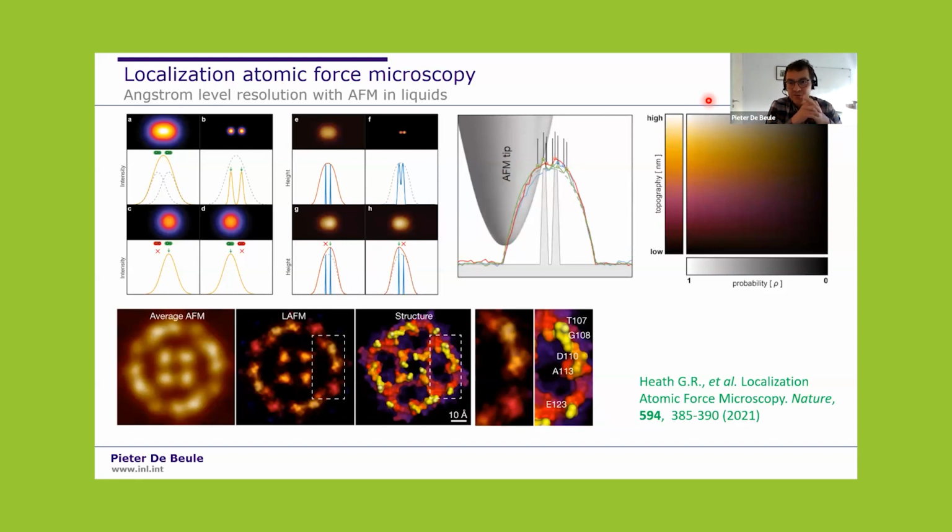A few years ago, the laboratory of Simon Scheuring had the idea to convert the concept of what you probably know as photoactivated localization microscopy or stochastic optical reconstruction microscopy, PALM or STORM imaging, to the field of bio-AFM. Instead of switching the fluorophore on and off, as you can see here on the left-hand side, people were looking at stochastic fluctuations in the height that occur if you image a sample multiple times.